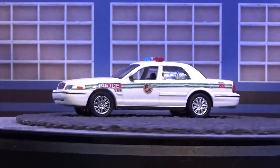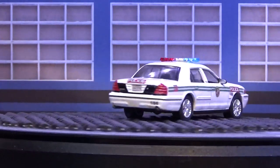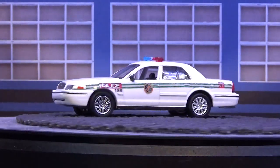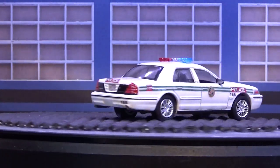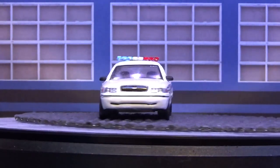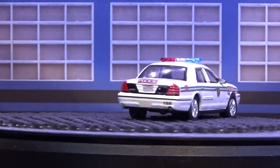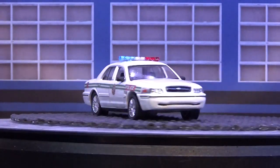Nicely done. It already came with a light bar. This casting already came with a light bar, and we're just going to put in a license plate, a Palmetto State license plate on the front, and a customized license plate in the back. At this size, you probably won't get a good chance to get a good look at it like I did before we reduced it to that size. These are 1/64, 1/87 scale.